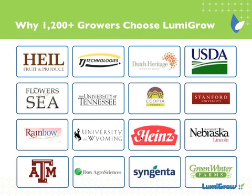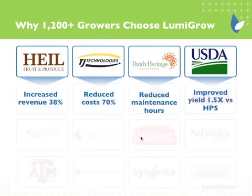We're now working with over 1,200 commercial greenhouse growers and scientists. We're very pleased to help them achieve measurable benefits with LumiGrow LED lights. Here's a look at some of their successes.